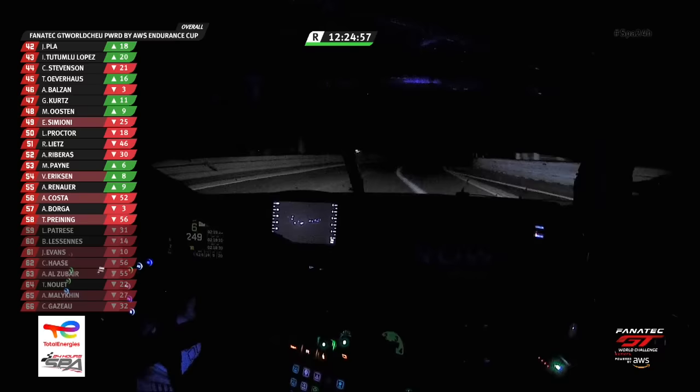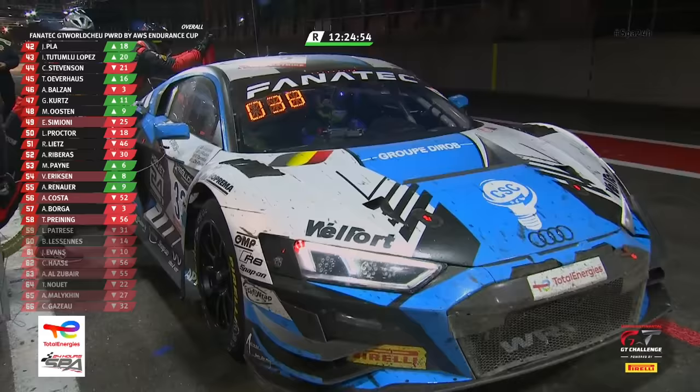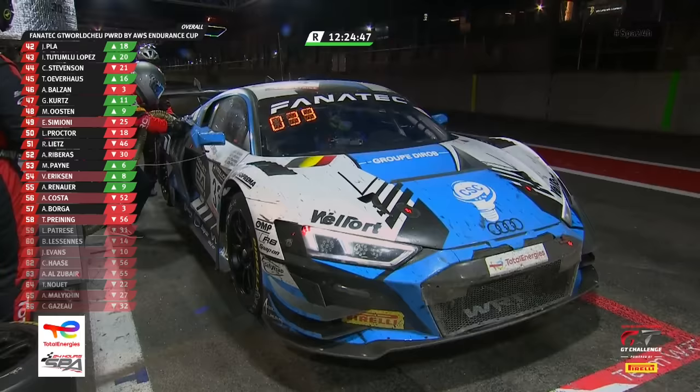But the good news is for Nicky Katzberg at the moment, and of course for Nick Yelloly, who just handed over to him, that every lap is a gain for them in the effective lead of the race. Janis Fischer will be into the pits within the next 3 to 4 minutes.